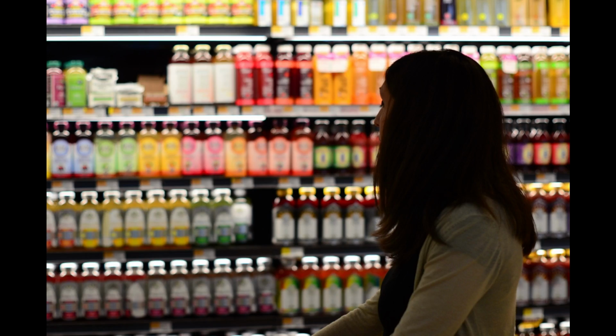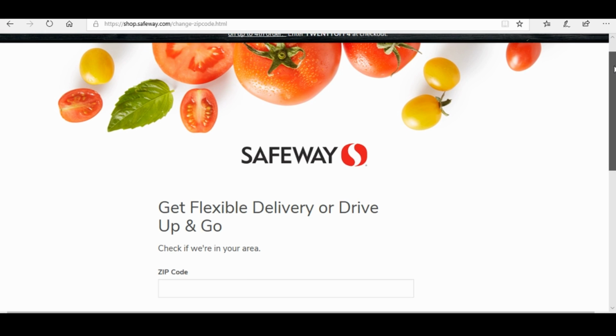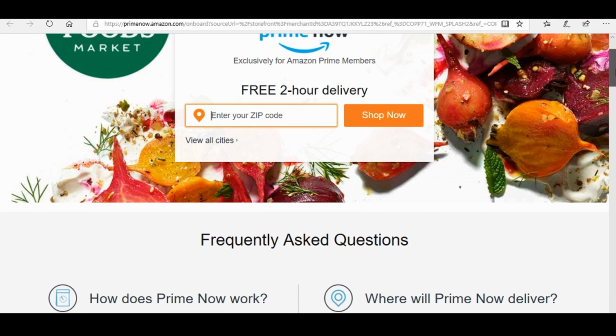And number 2, it has to do with saving money when you're grocery shopping. So grocery shopping tends to be a very big expense for families. And one way you can reduce this expense is by shopping online. Most stores now have the ability for you to shop online and either pick up the groceries that you shop for online or to have them delivered.